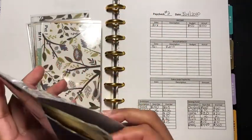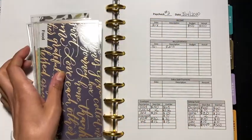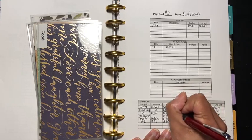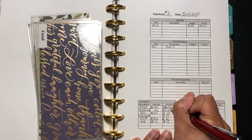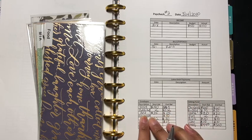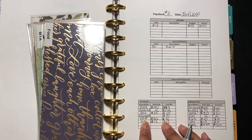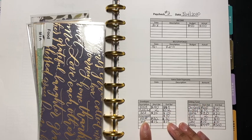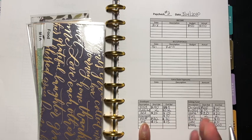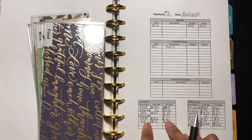I did have $65, but I only have $15 now. So I'm going to cross this out. Oh, I could just put the one here. So I have $15 in food. Beauty, I only had the $5. Pet, I still have $25. Eating out, I still have $10. MTA, which is my transportation for when I go back to work, I'll have money to pay for my metro cards, which I still have 30.